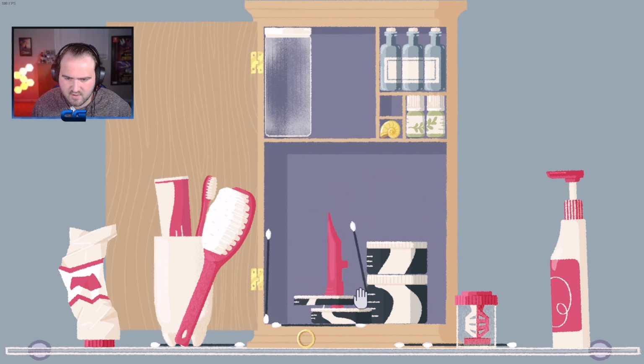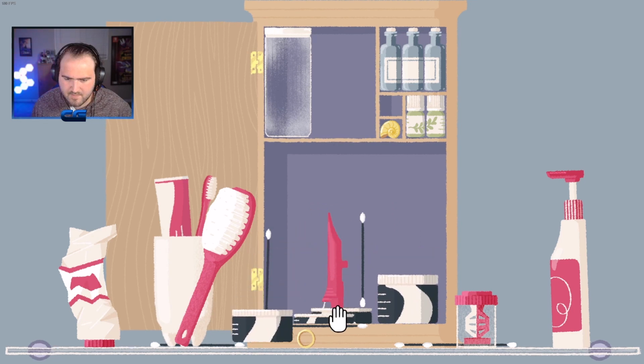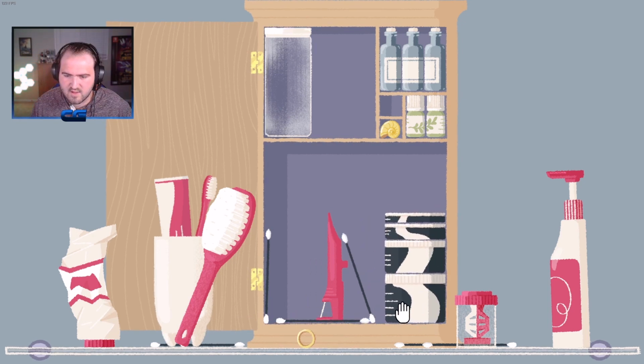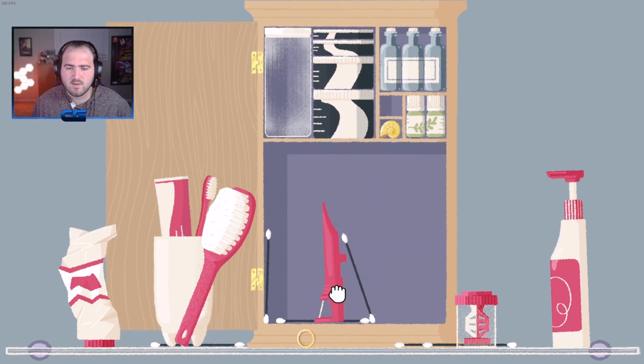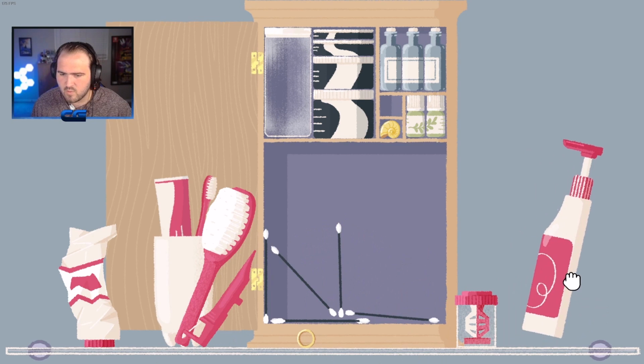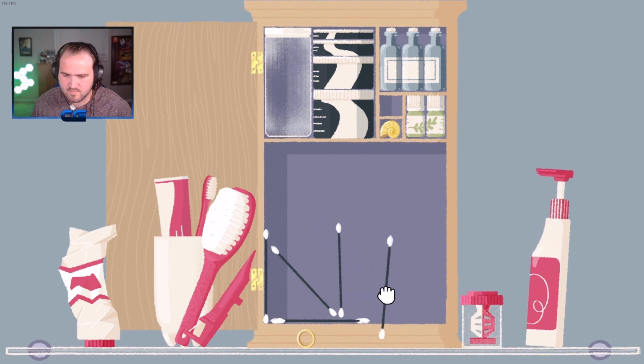No, get off. No, it does go like that. And then it goes like this. And then it goes like this, and then it goes like this. And then we put this right here. That's perfect. My question is, why are all these cotton buds out? What is that doing? Why are we doing this?